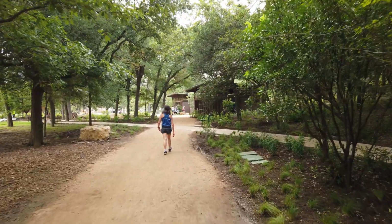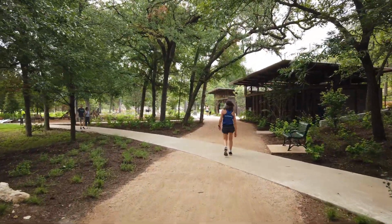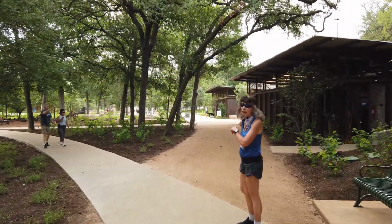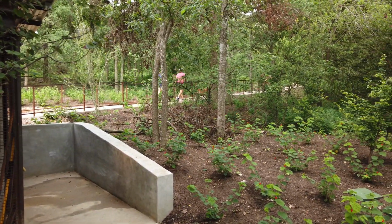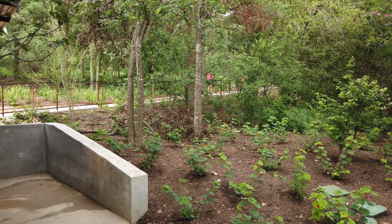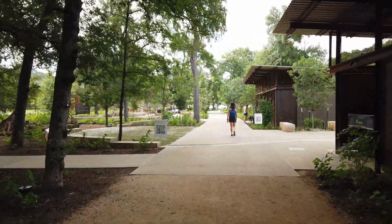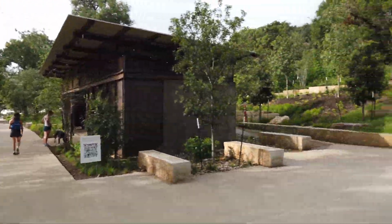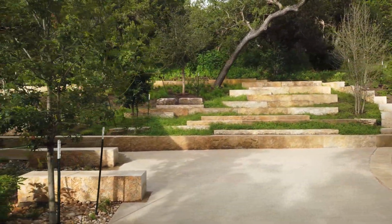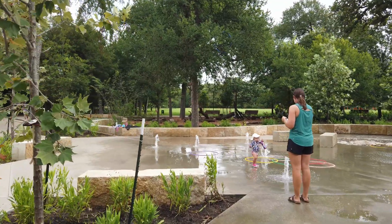Jody ran on ahead to the nearest drinking fountain. Monty was pretty thirsty from running on this hot, humid morning. Just before we left Pease Park, I got some video of this little girl playing in the splash pad.